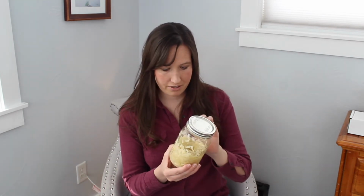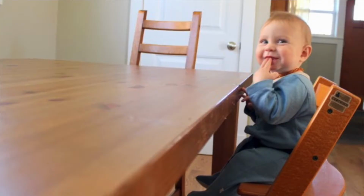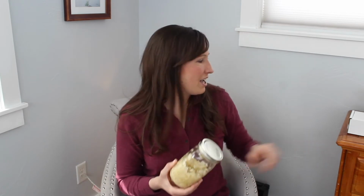But the naturally fermented sauerkraut, that sour taste, just put a couple of these little cabbage pieces or some of the juice on your baby's high chair tray and see what he does. And my guess is that he's going to love them. He's going to suck on them. He's going to smile. He's going to enjoy this whole process. So just go ahead and give it a try. See what you think.